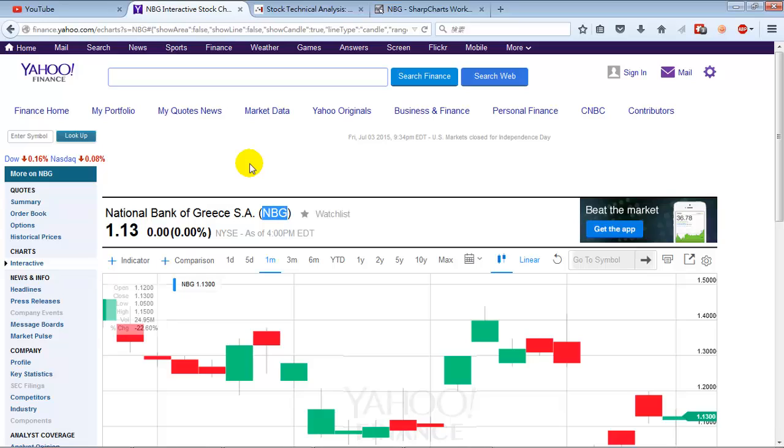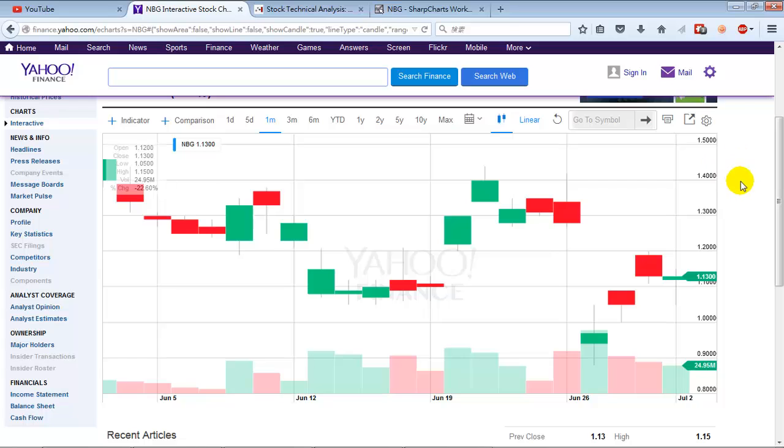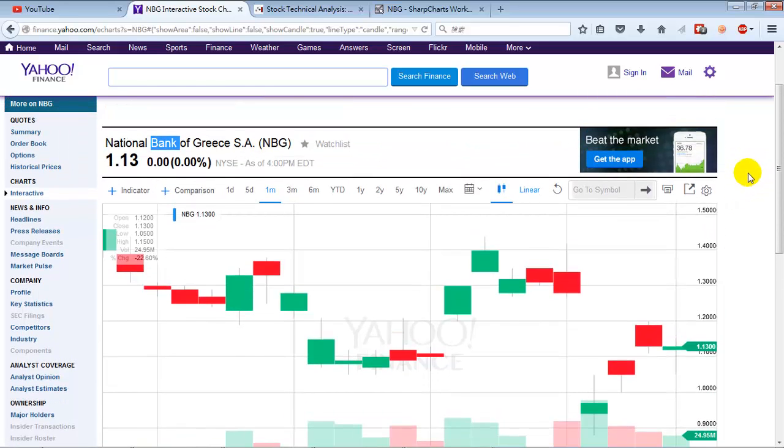We're literally using American dollars to invest in a Greek company, and that's this bank here. Now, why would you do this? Isn't the bank kind of like defaulting? Isn't it crashing? Yeah, it's crashing, but we are technical analysts and we don't bet on news events or rumors. These things are already reflected in the stock price. That's what we believe as technical traders.